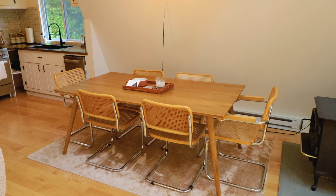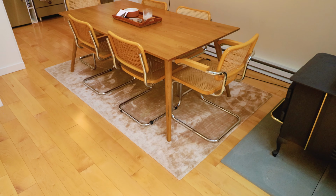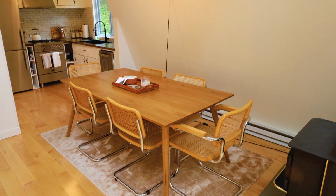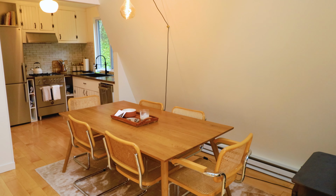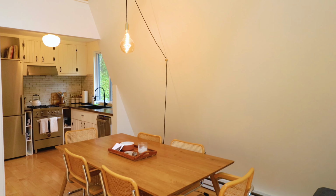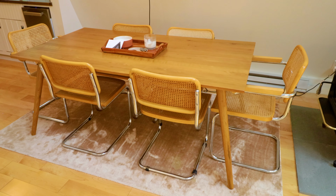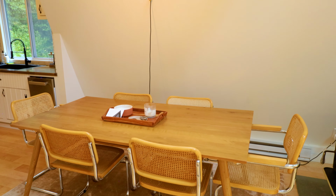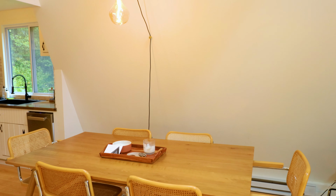Next, let's go and see the dining area a bit more. You have a large dining table, and if we pan up now with the camera, you can see a unique lighting fixture that is sort of dangling above the table. There are 6 chairs around this spot, so you can gather with your family or friends. This cabin sleeps up to 4 guests total.